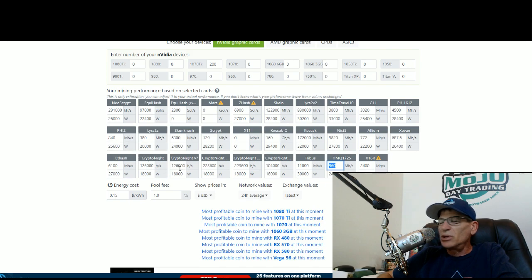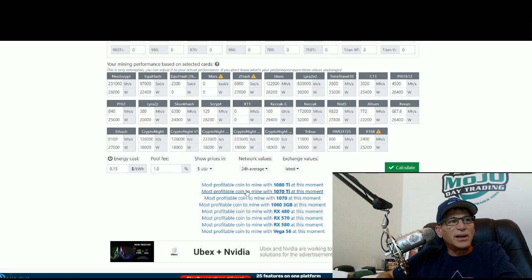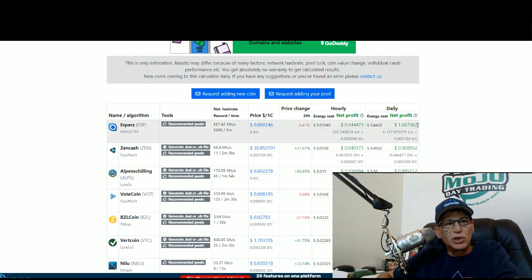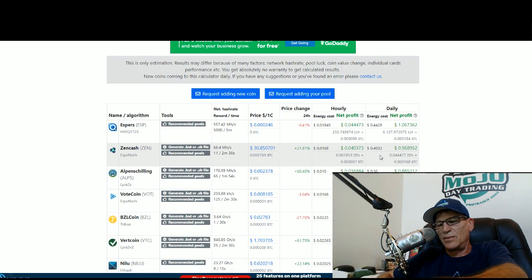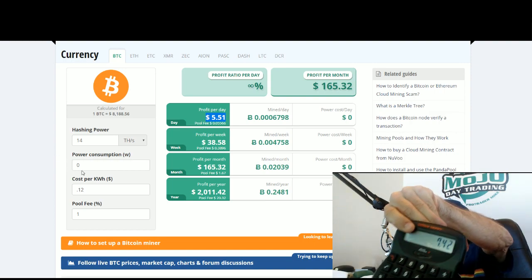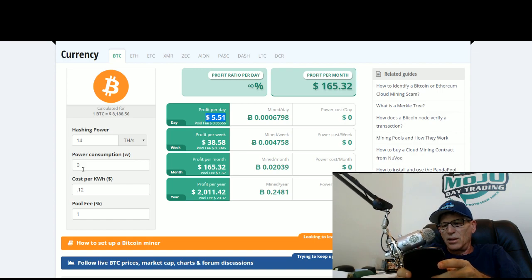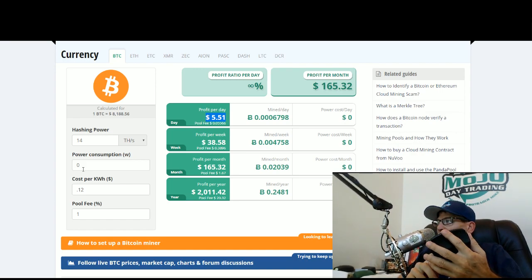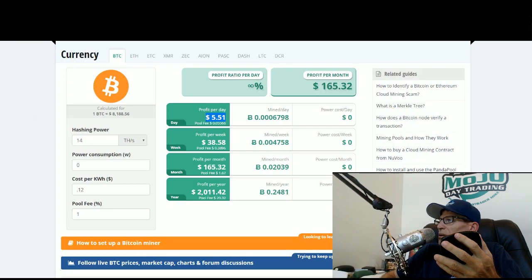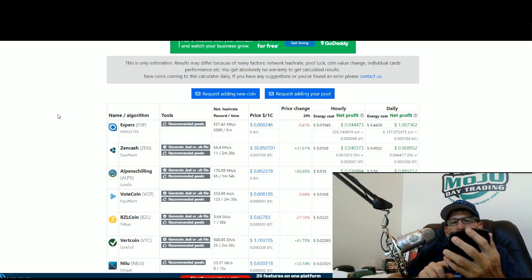So you have to know what these numbers are so you can figure out your profitability on coins to mine. The most profitable coin to mine at this particular moment, I'm making on Espers $1.06 per GPU. 7 GPUs times 1.06 is $7.42 a day, versus $5.51 a day with a Bitcoin machine. That's a $1.91 difference, divided by about a 27% difference.